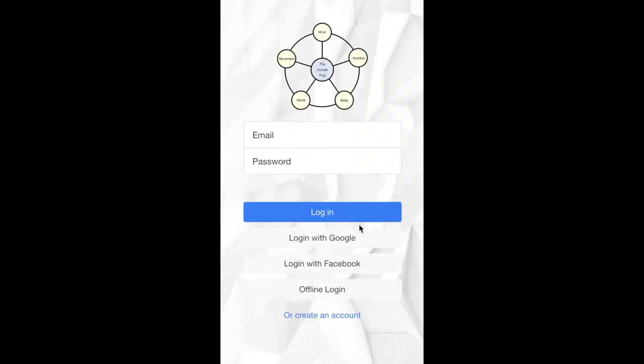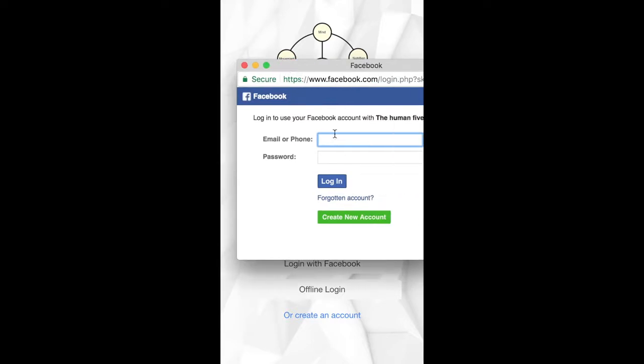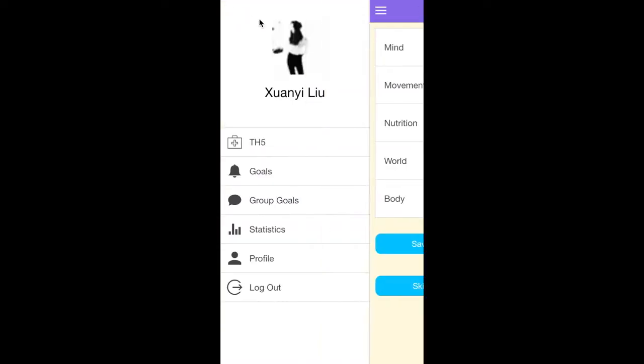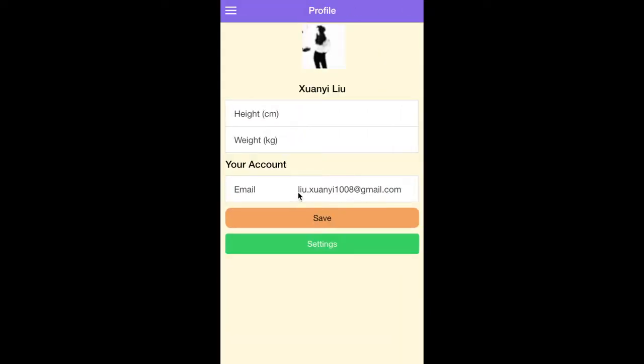Logging in. The app allows the user to log in either using the offline account created or through their Facebook or Google accounts. Doing so updates their profile picture and other account information accordingly.